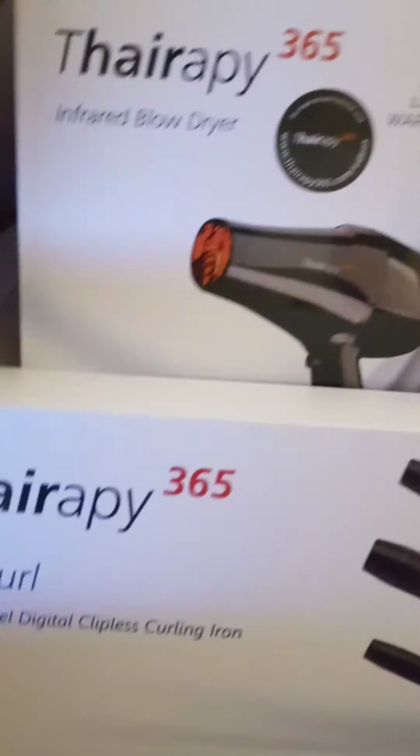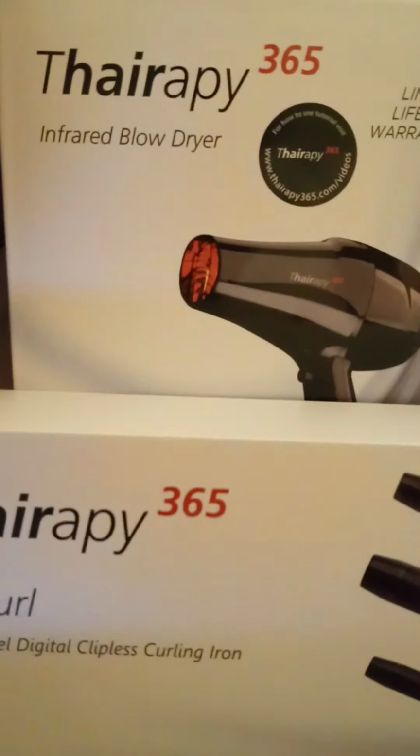So yeah, so I got the blow dryer, the flat iron, and the curler. And this is interchangeable. This snaps off, and you can snap either one of those on depending on the size of curls you want, which is cool. So yeah, and I should be doing a video on using these products eventually.